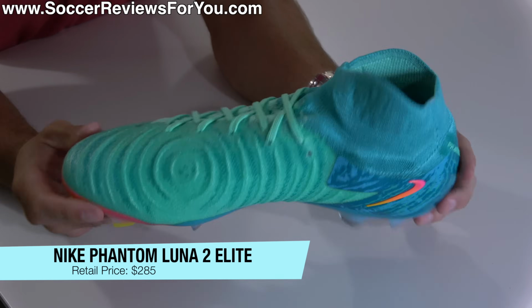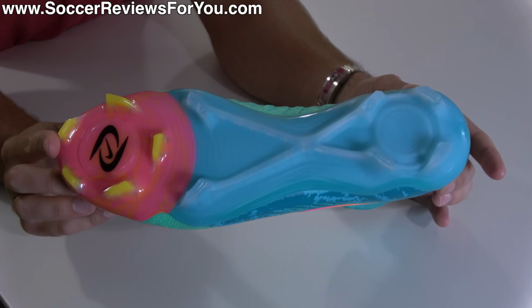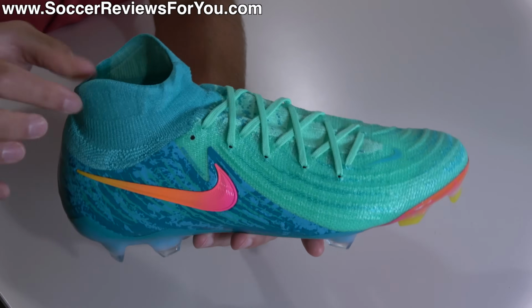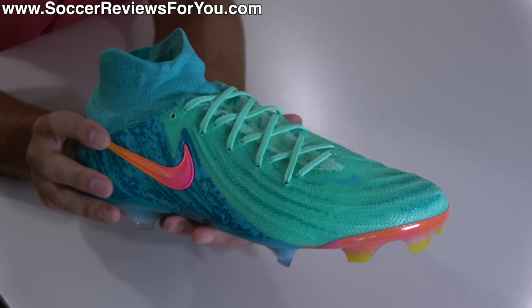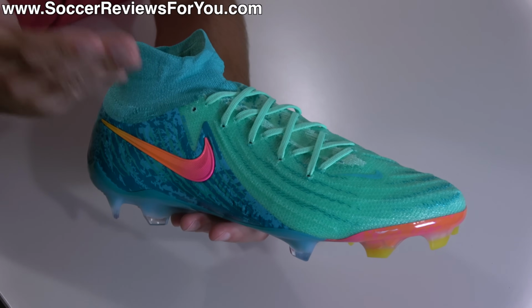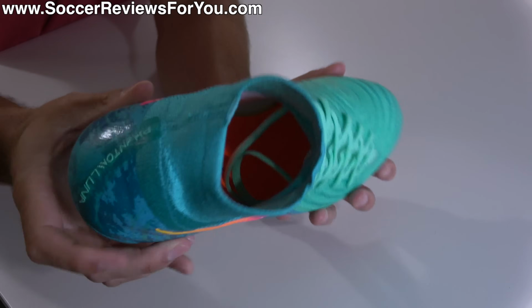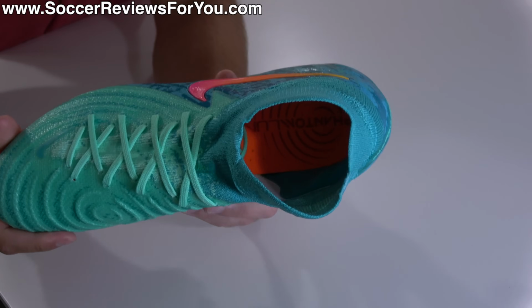A great pair of football boots, don't get me wrong, but one that arguably doesn't really need to exist. Where all you really get for $285 with the Luna 2 is a mid-cut collar, where for $260 you can get the exact same football boot without some extra material around your ankle that at the end of the day has no real impact on the performance or playing experience of the boots.